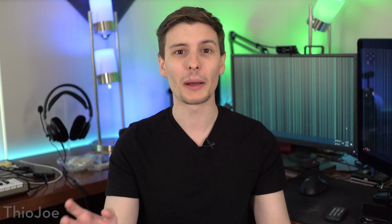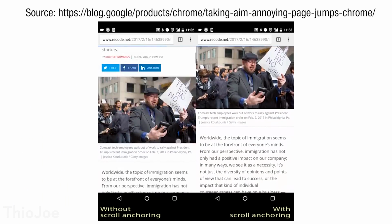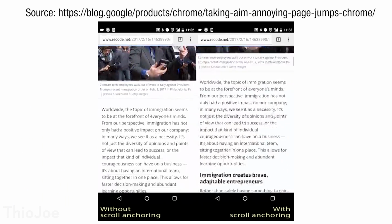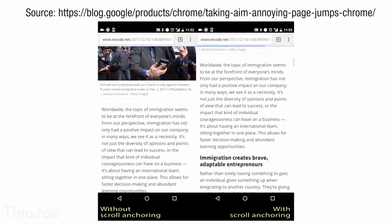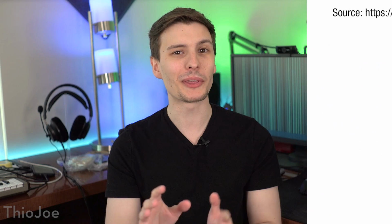So Google Chrome, apparently in most cases, should be able to see where on the page you are and hold the page there. Even if things on the page are loading, it will keep what is in view, even if something loads. So this is something that people won't even notice because it's removing something that's annoying, but now that you know about it, maybe you'll start to notice this happening less often.